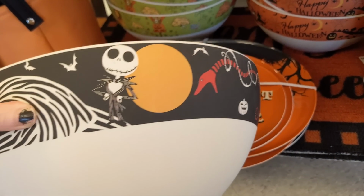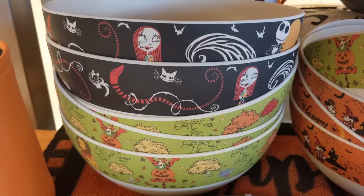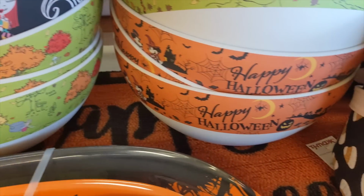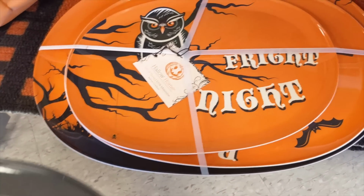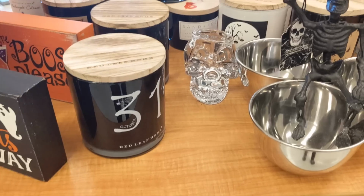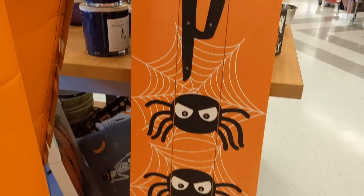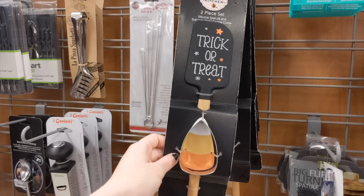They had one with Winnie the Pooh, which I thought was stinking cute. They had a Mickey Mouse version. They also had a Nightmare Before Christmas one, and I believe those were $9.99. They had platters that were kind of more vintagey looking. Those are pretty cool. They had a couple of random different pillows. They had this skeleton with a top hat, serving out a trio of whatever you want him to serve to you. That's really all I feel like I remember. A lot of it was just stuff that we've seen before in that little area.